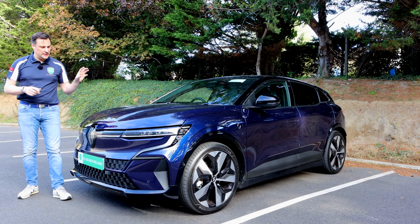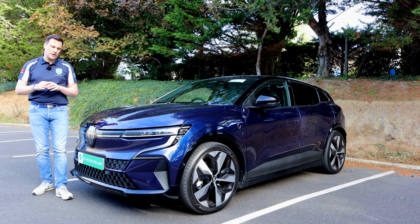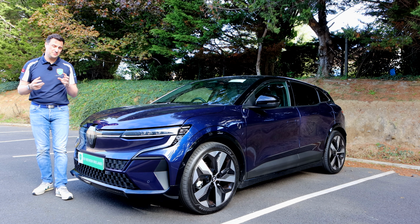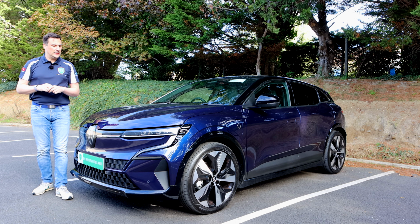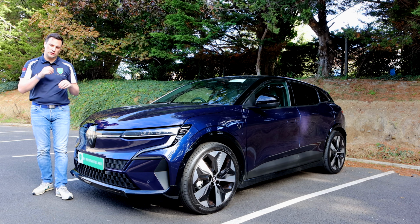What we have here is the 60 kilowatt hour Techno. There's three different trims currently available in the UK and Ireland. You've got Equilibre, I think that's how you pronounce it. To my French viewers, bonjour, bonsoir, let me know how I pronounce Equilibre. That's the entry level, and then you have Techno, which is this version, and then you have that Launch Edition.